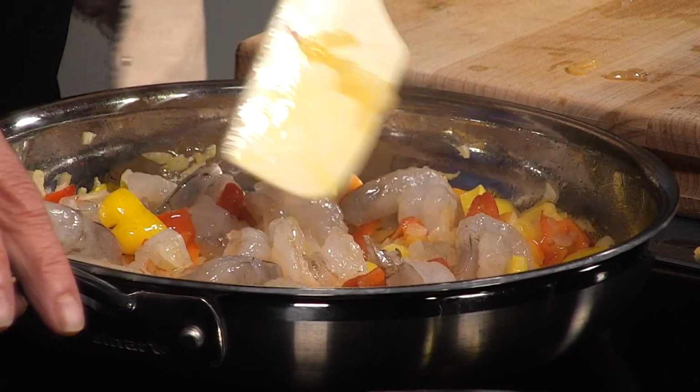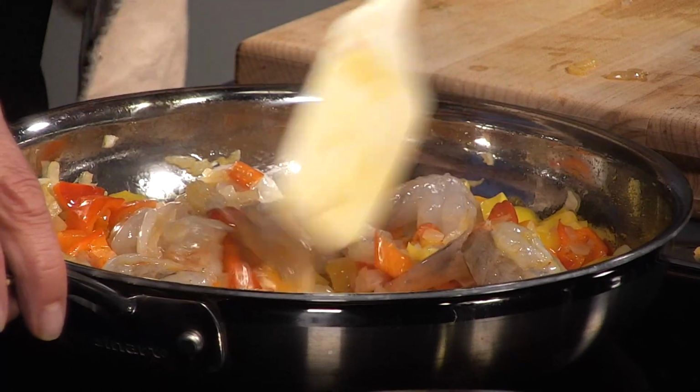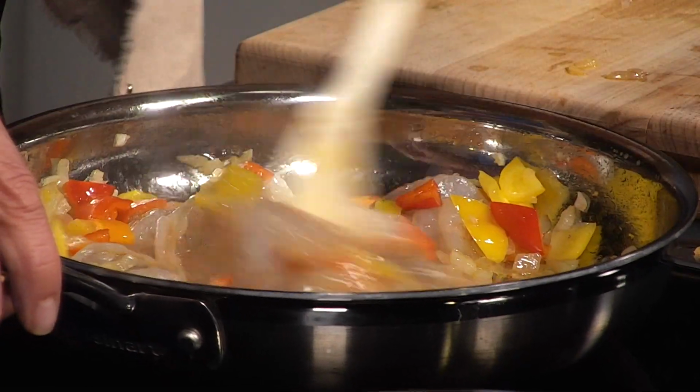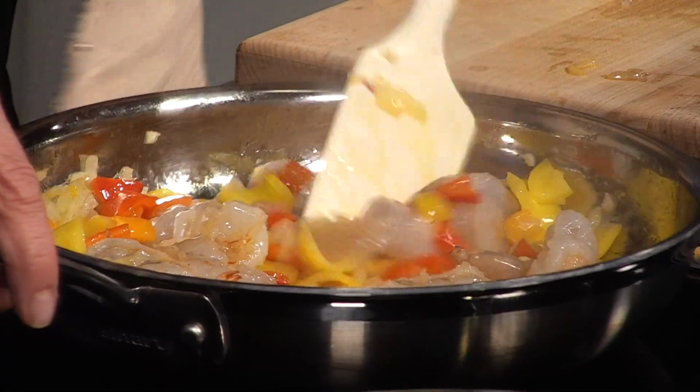Okay, so you just want them to start to pink up. See how they're starting to curl up?